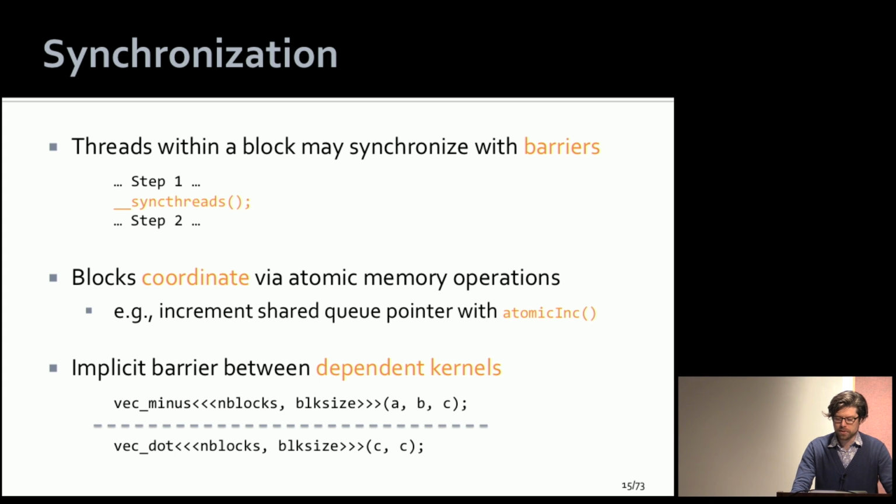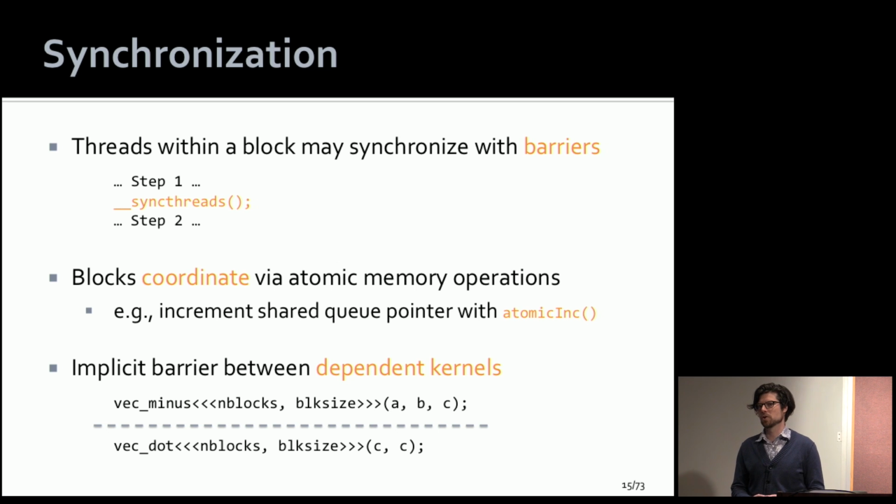Blocks can coordinate with atomic memory operations. So let's say, for example, we had a shared queue in memory, and we wanted to be able to append to that queue in parallel. We can use atomic memory transactions to increment the pointer, that's the tail pointer on this queue, and use the result to get a unique address for each thread that's appending to that queue, or each block, depending on how you write your code. So this allows for a certain amount of coordination. I was saying earlier that you can't synchronize between blocks, but you can use blocks to coordinate with each other to, say, collaboratively produce a data structure.